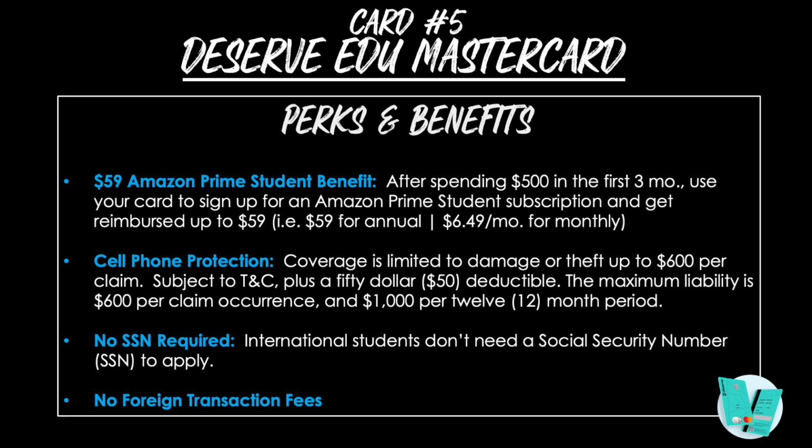Next, we have cell phone protection. The coverage is limited to damage or theft up to $600 per claim. Of course, it's subject to additional terms and conditions plus a $50 deductible. The maximum liability is $600 per claim occurrence and $1,000 per 12-month period. Just be sure to charge your monthly cell phone bill to your Deserve EDU MasterCard each month to make sure that the coverage is active.